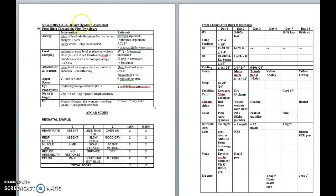I want you to review newborn assessment that you got prior at the beginning of this week, and make sure you understand newborn assessment. So let's now talk about the care. From birth through the first 2 hours, always in priority is checking the airway.